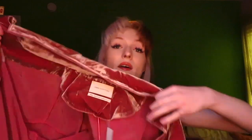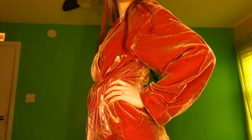Okay, next we have this velvet duster thing, jacket, whatever, overcoat. This is a medium. This one was expensive. Even on sale, this one was expensive, but I don't have a lot of jackets and stuff like this, thicker coats, and this is pretty thick. Velvet's rather warm to me, so I figured even if it was thinner, it would probably still be pretty warm. So I'm actually really glad I bought this.